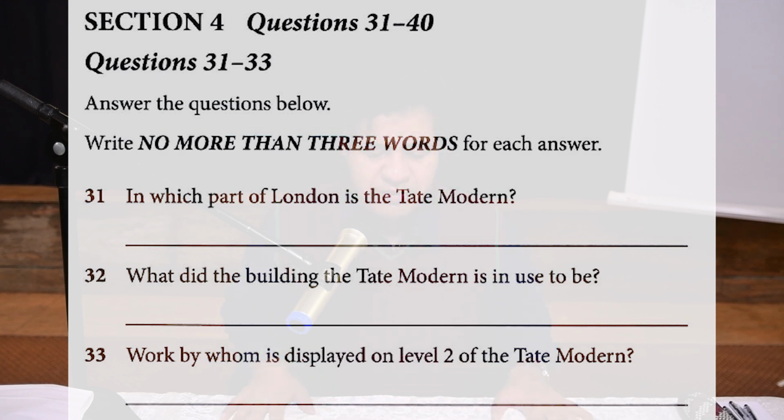Question number 33. Work by whom is displayed on level 2 of the Tate Modern? They will tell you on level 1 we have the work by any artist. On level 3 and 4 we've got this. So work by whom? It can be the name of the artist or it can be the time in which those artists exist. Right? Level 2 is the clue word. They may tell you about level 1, level 4, level 5, but you need to make sure what is on display on level 2.